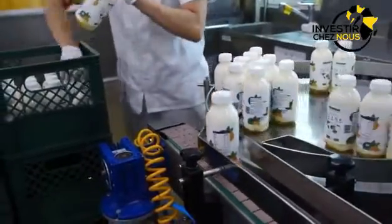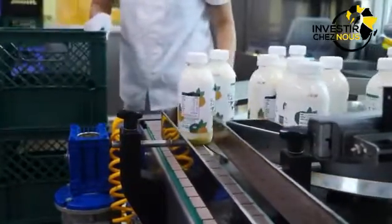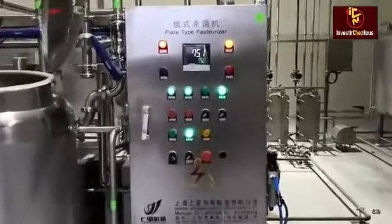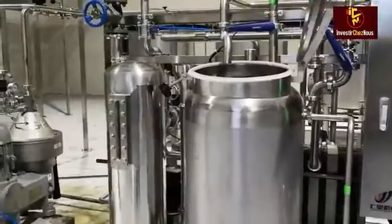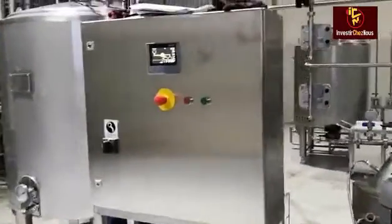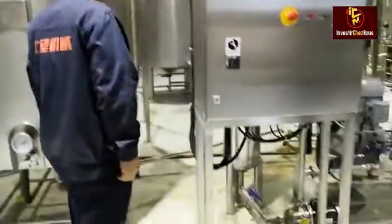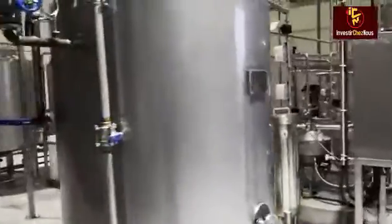Now, let's walk through the step-by-step process of making delicious yogurt. Milk collection and testing. Start by collecting fresh, high-quality milk. Ensure it is free from contaminants by conducting necessary tests. Pasteurization. Heat the milk in the pasteurizer to about 85 degrees Celsius, 185 degrees Fahrenheit, for 30 minutes to kill any harmful bacteria. Then, cool it down to 43 degrees Celsius, 110 degrees Fahrenheit. Homogenization. Next, pass the milk through the homogenizer. This will ensure a smooth and uniform texture.